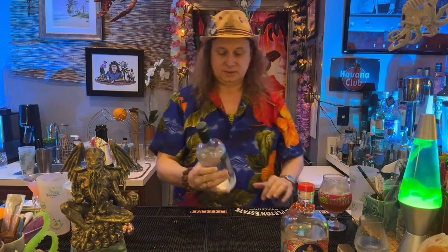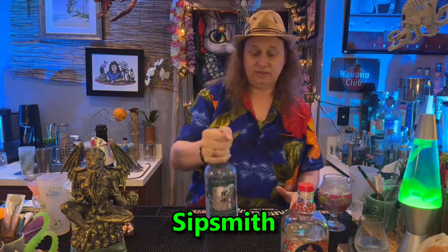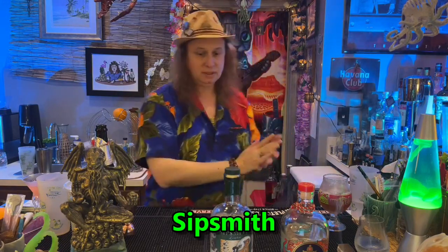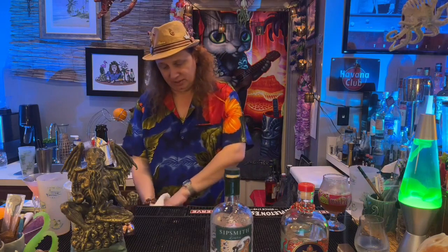Next, Sipsmith. Sipsmith makes a variety of different gins. I keep them in the freezer. And this is their straight up London Dry Gin. I love this gin as a straight up, no gosh, no kidding, London Dry Gin. Why do you keep it in the freezer? I keep them in the freezer because I like to keep them cold. Really, really cold. If anybody really likes martinis, gimlets, etc., the colder your gin, the better, I think. So keeping them in the freezer is just great, and it saves me a little bit of bottle space that I got back here because it's a limited amount of bottle space.